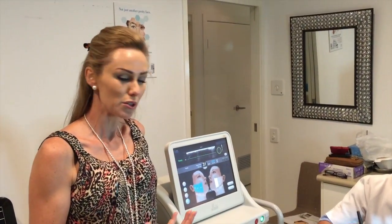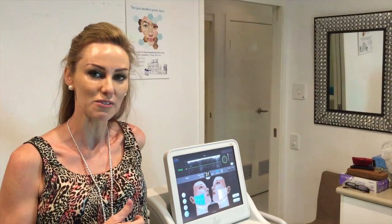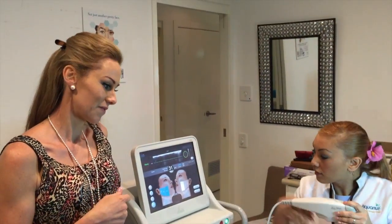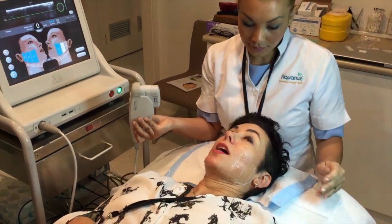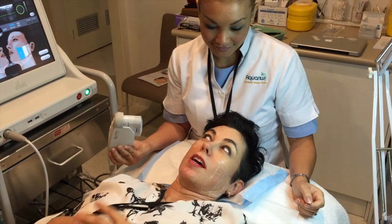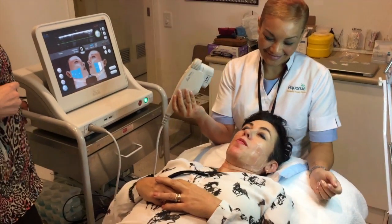So really it can be used anywhere on the body where we want to create a tightening and a lifting effect. But it's up to the discretion of the practitioner to do so because it is off-label. No problems. Can you tell me what it feels like to have this, Yolande? Little zaps and no flinching except when the cold gel goes on. So it's not painful? No, not as such.